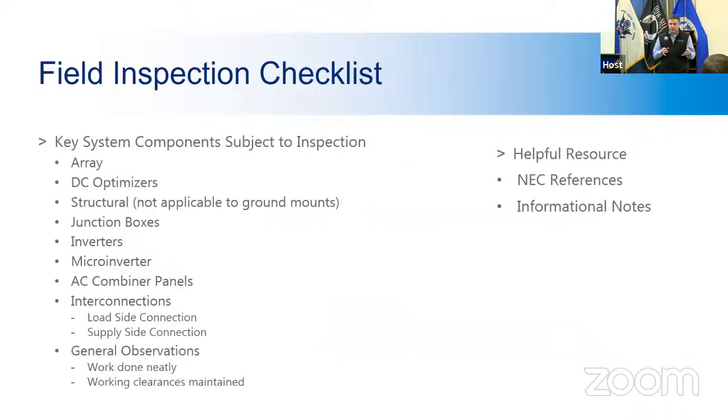Like I said, it's an organized method to review the components of the system, start at one end of the system and move through to the other, basically from the array to the interconnection or backwards. It doesn't matter really how you do it, as long as you do the same every time. That way you'll get used to it. You'll know the components in order that are necessary. And it'll help reduce human error. And so we'll go through basically the items covered in the checklist right now.